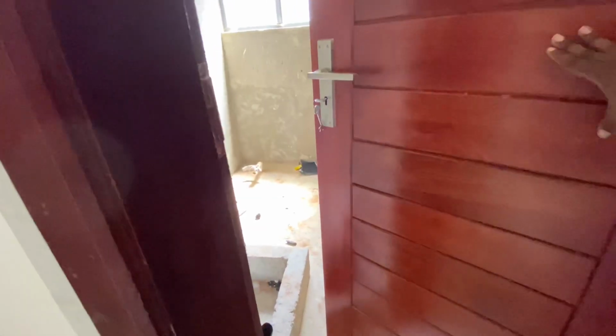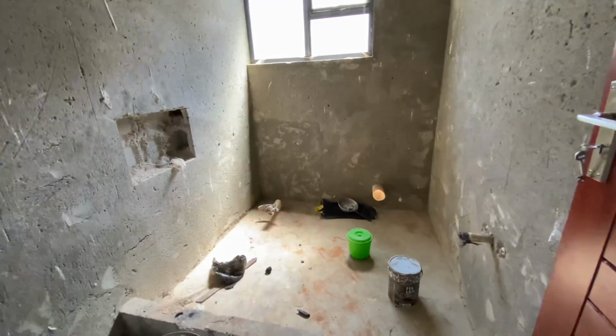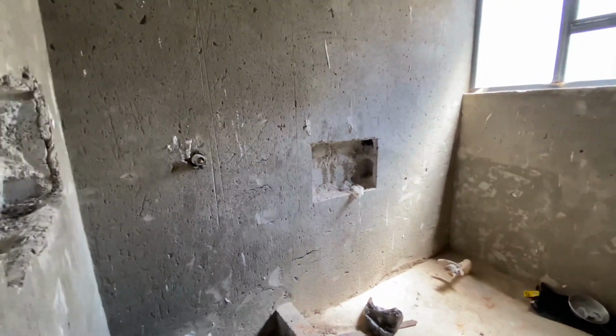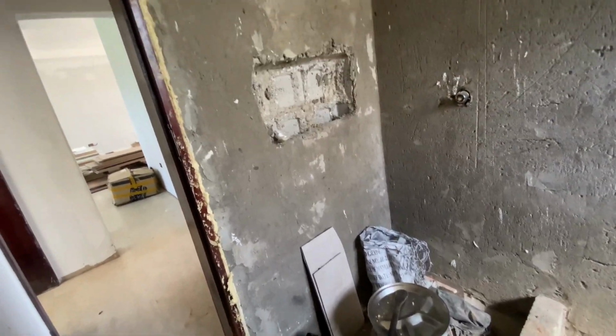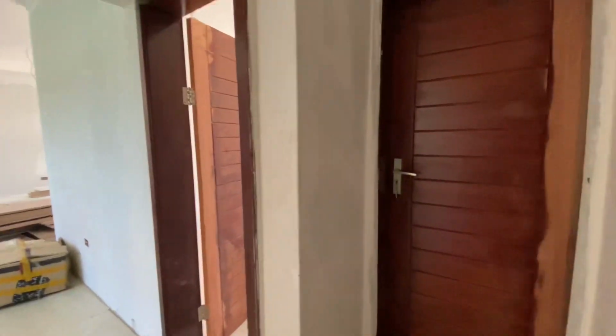And then in this room was the bathroom. So this is the guest bathroom. This is basically for the other bedroom. A little, you know, bathroom. Not really little. Pretty sizable. I think it has a shower. I wasn't sure if they're gonna be putting a bathtub in it as well.